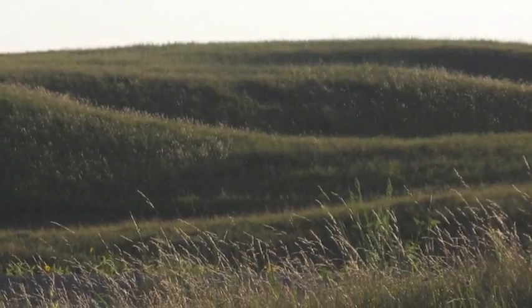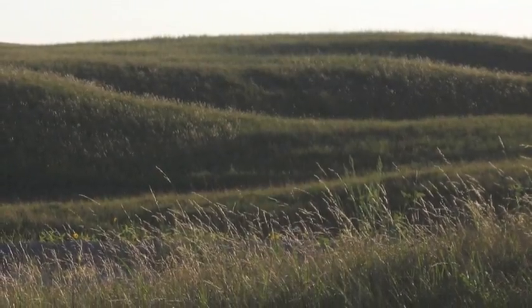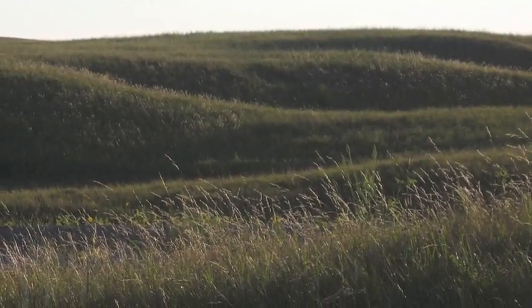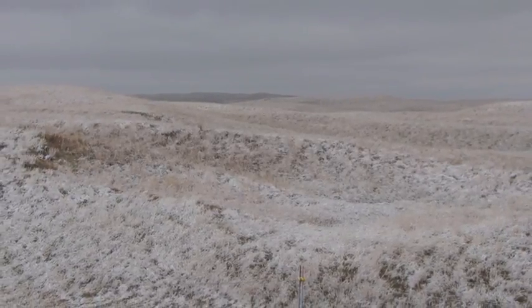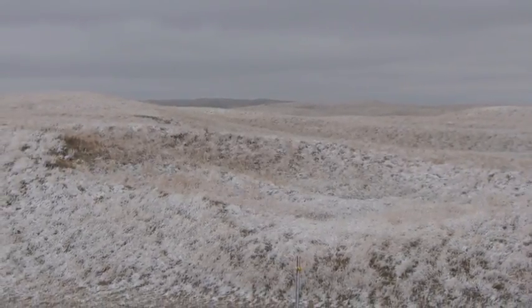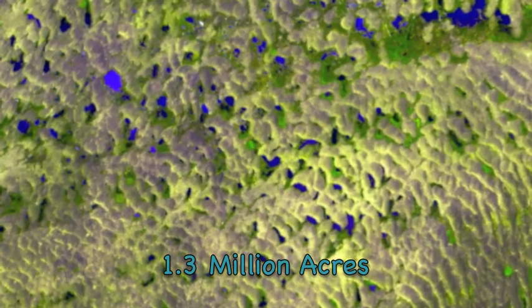There are 4 places left in the world where there are still large, intact grasslands, and this is one of those few places. It is equal to the Amazon, Himalayas, and the Arctic in terms of its importance in conservation. The Sandhills are comprised of approximately 1.3 million acres of wetlands formed by groundwater discharge.